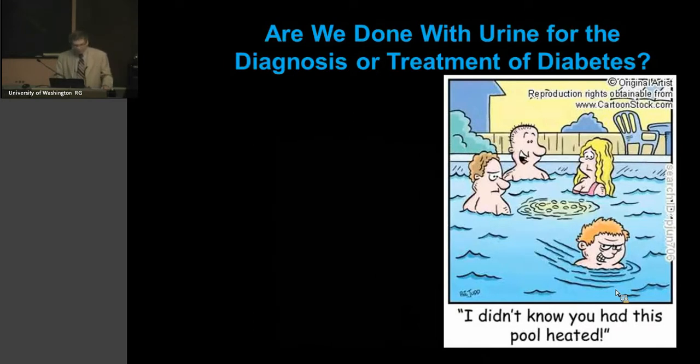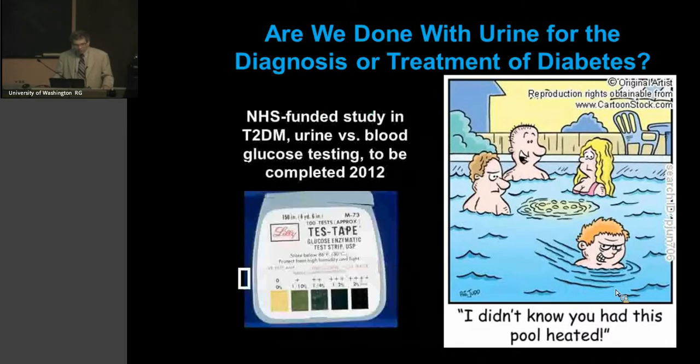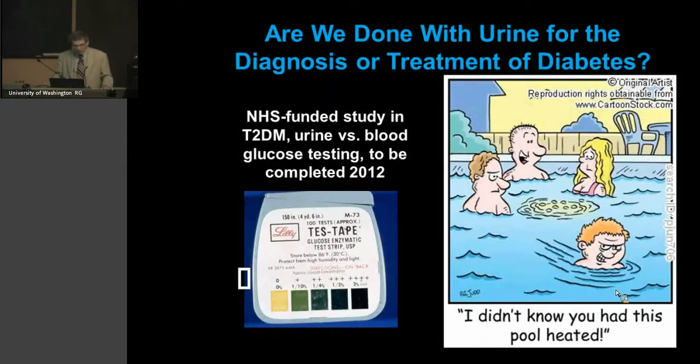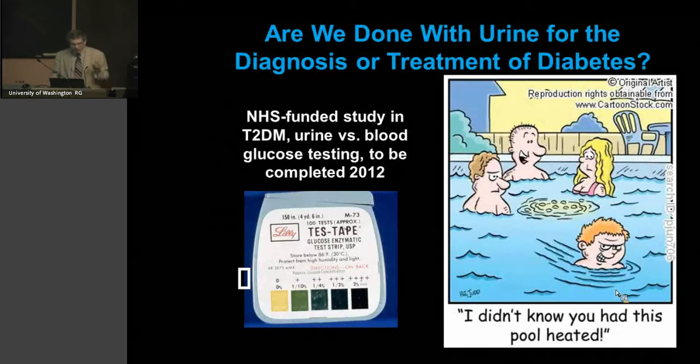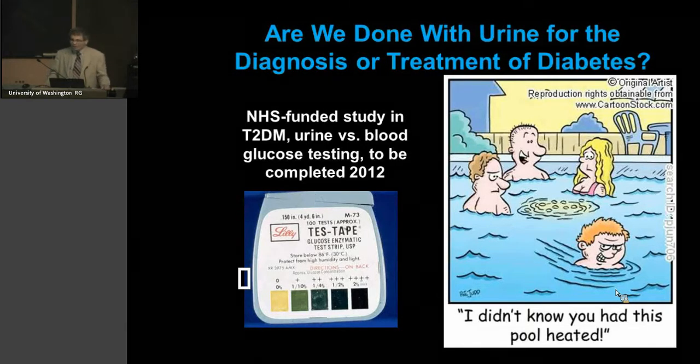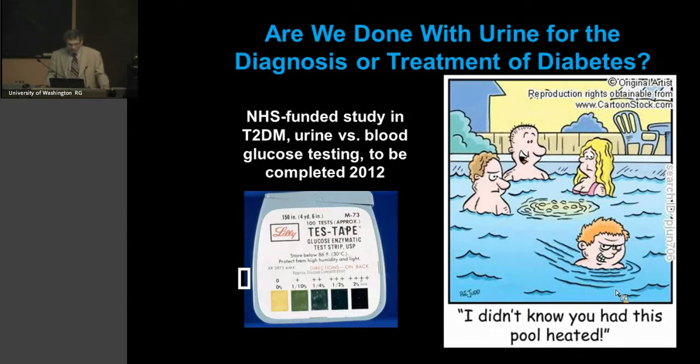Well, that's one way to look at it, but I will tell you that in the UK, the National Health Service is funding a study. They have funded a study in patients with type 2 diabetes looking at urine versus blood glucose testing, and we may hear about this large government-funded test before the end of this year. My colleague Simon Heller in Sheffield is running this study, and the study, I was told last week, was just completed. So we're going to be hearing more about this as we learn of different ways to decrease the costs of diabetes.